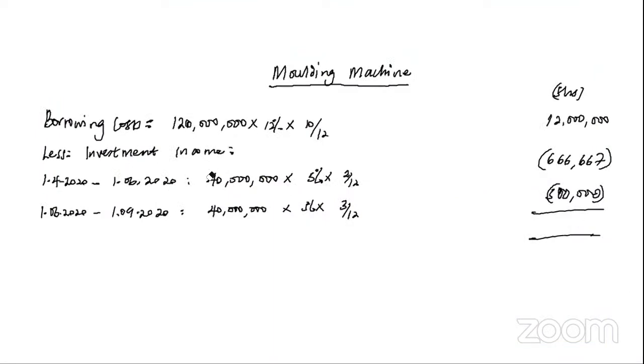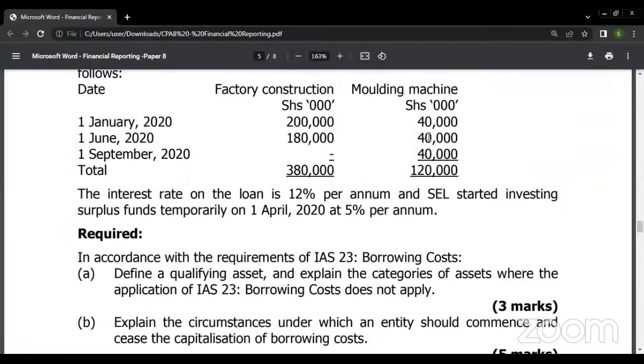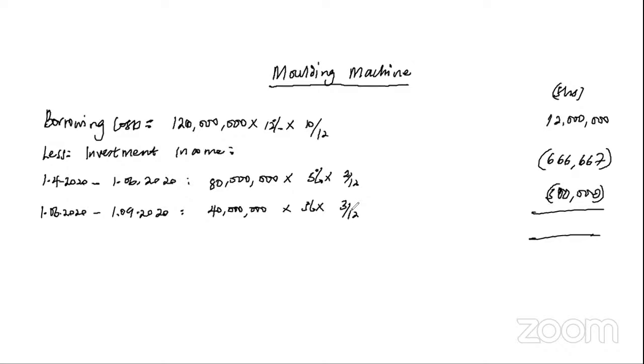You invested the 80 for some 2 months, from 1st April to 1st June. This is 80 millions, not 40, because you initially used 40 out of the 120. Then on 1st June, out of the 80, we used the 40. So the balance of 40 was invested from 1st June to 1st September 2020, for those extra 3 months. So you still earn the income for the 3 months period when you invested the 40 millions.